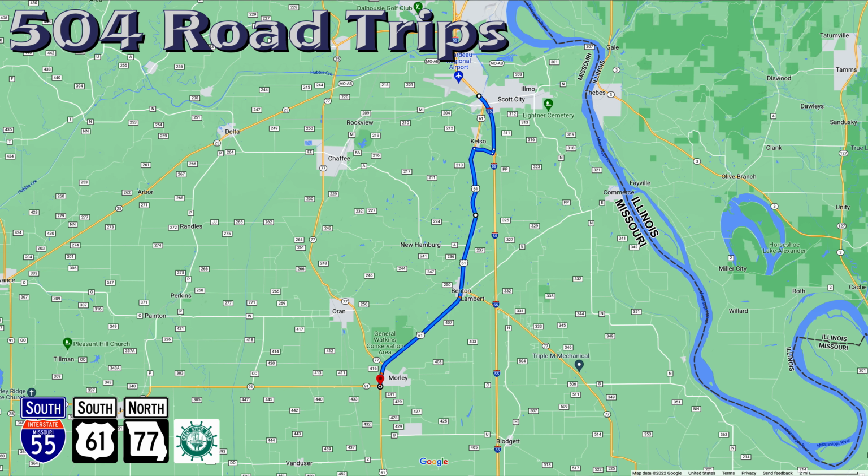Today we continue our trip south on US Highway 61 in Scott County, Missouri. We begin as we enter Scott City, with US 61 overlapping I-55 here. We immediately see exit 89 on the right, which accesses a business route of US 61.